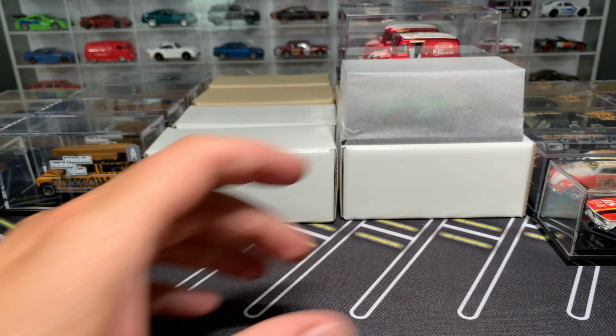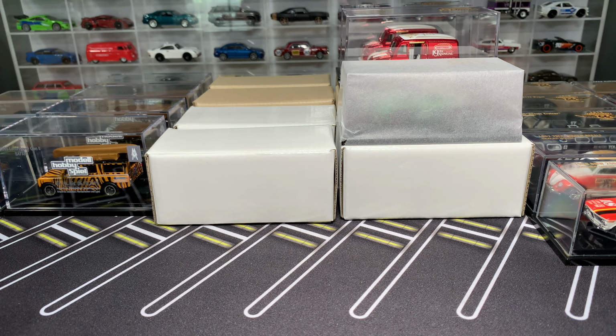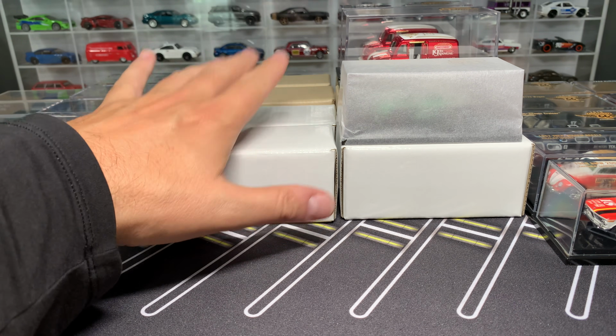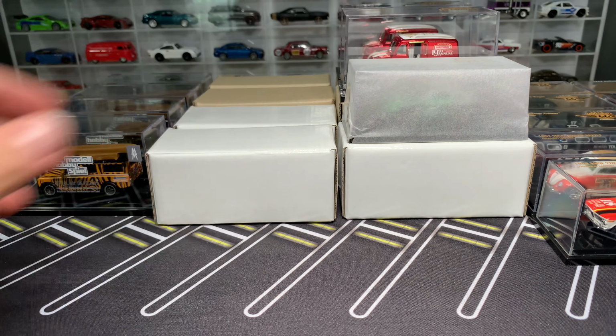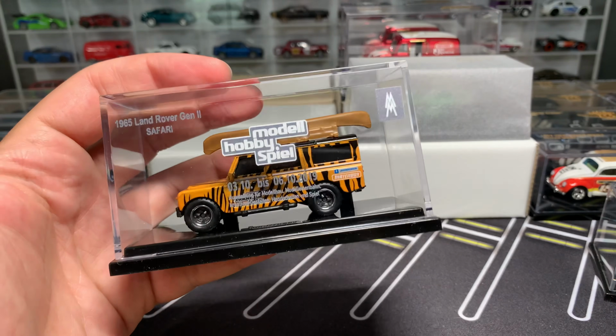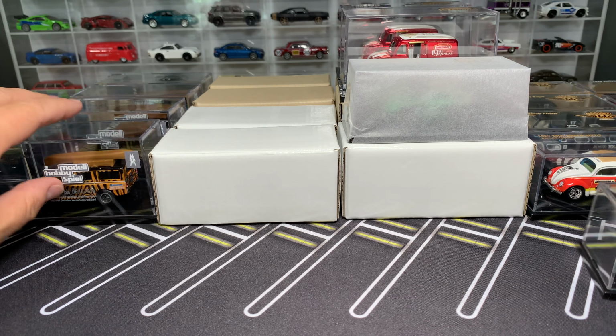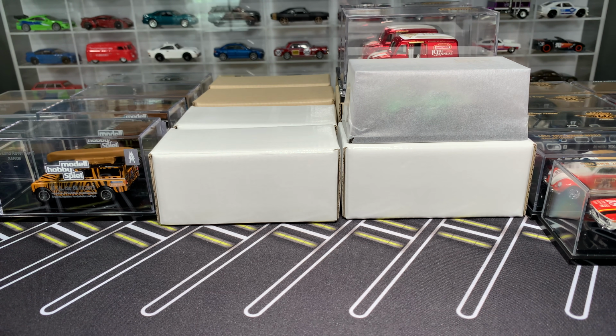So I'm gonna put this off to the side for now, and you can see what we've got going on here. These special secret models are usually attached to some sort of event. You're seeing a lot of cardboard here, but what I've got in front of me and in front of you are Matchbox event models. Two events specifically. Over here, on this side, Matchbox Gathering of Friends models. On this side, the Leipzig models from Germany.